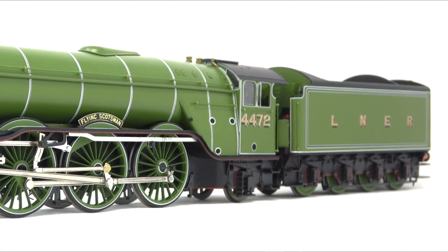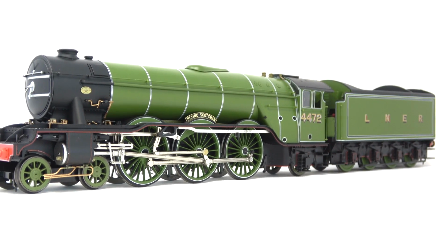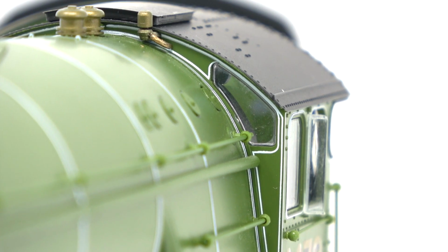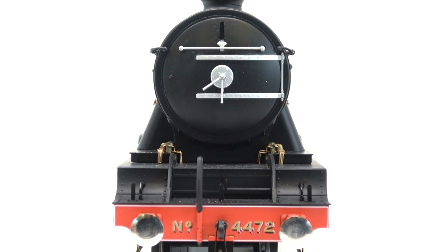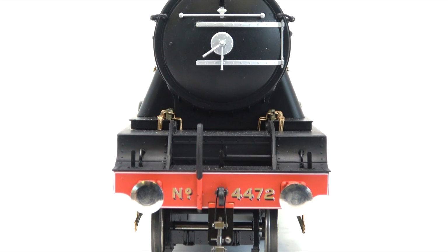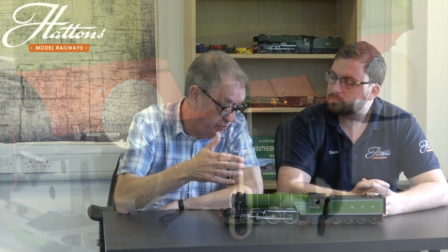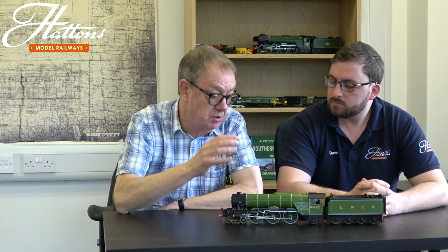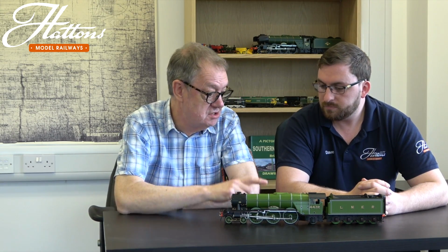Now, this is more in as preserved condition because she's got left-hand drive, and Flying Scotsman didn't get right-hand drive until post-war, and she's also an A3, and she was an A1 with the lower pressure boiler until 1947. Now, don't let that put people off. If people want this model to represent LNER condition, then that's up to them. But strictly speaking, depends how pedantic one is, this is not entirely correct for pre-war.